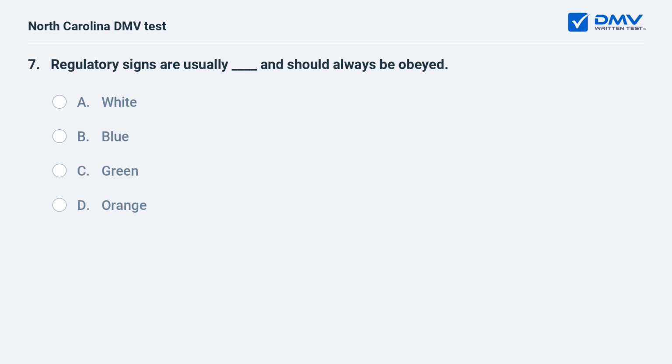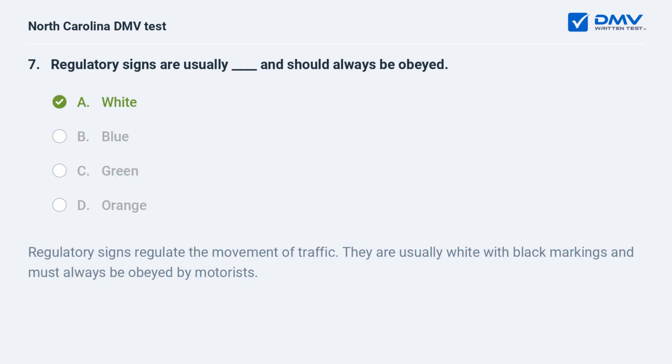Regulatory signs are usually fill in the blank and should always be obeyed. A. white, B. blue, C. green, D. orange. A. white. Regulatory signs regulate the movement of traffic. They are usually white with black markings and must always be obeyed by motorists.